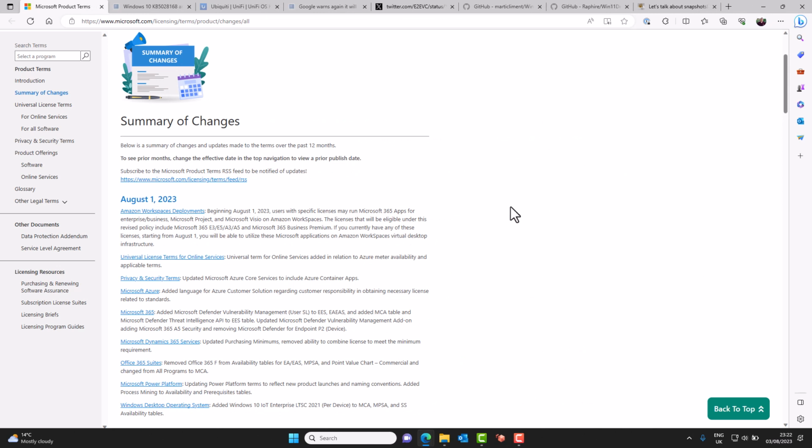And Microsoft also announced this change themselves, underlining that this will be available for users with specific licenses and applies to Microsoft 365 apps for enterprise, business, Microsoft Project, and Microsoft Visio on Amazon Workspaces.